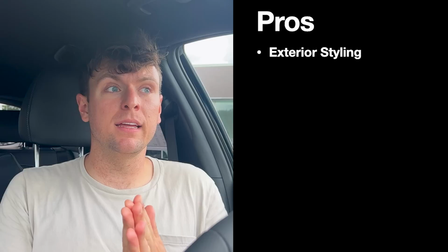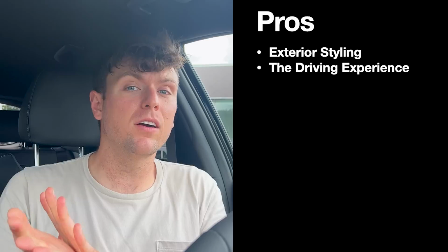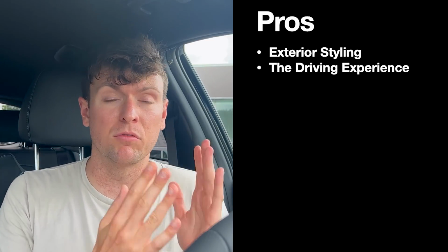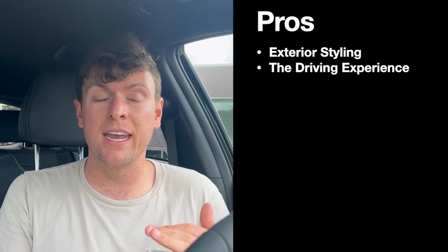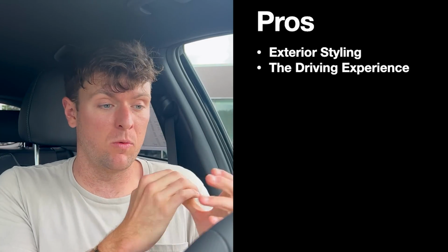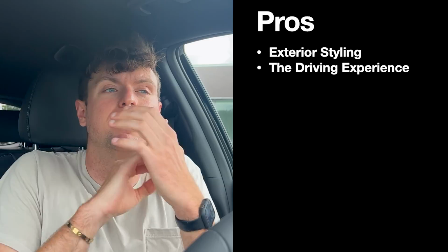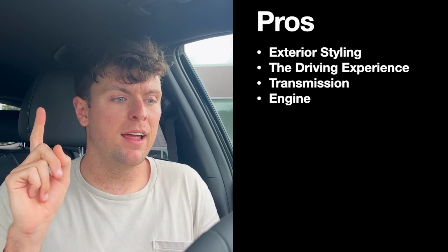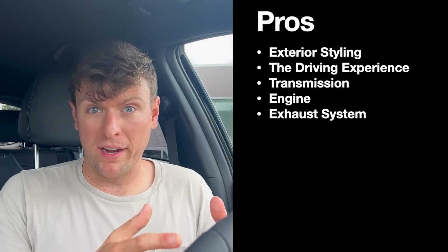Another pro would be the driving experience. There are some nitpicky things that I'll get into in the cons that I don't like, but I think the driving experience overall is really amazing. There was not a single corner that I felt like I was gonna go understeering in. The Pirelli tires are so sticky, and they stick to that road, and then the electronic limited slip differential. I mean, combined, it's an amazing driving experience, truly. The transmission, the engine, the exhaust sound, all of it. It's a really great overall racing package.